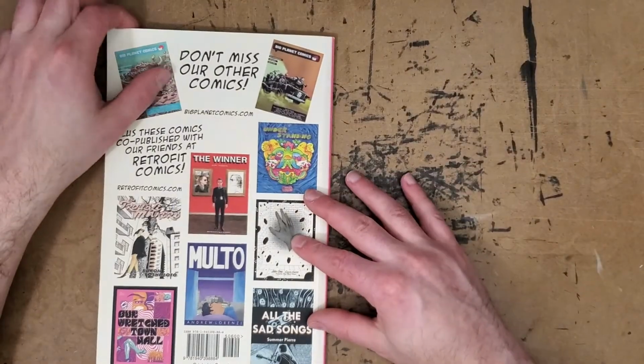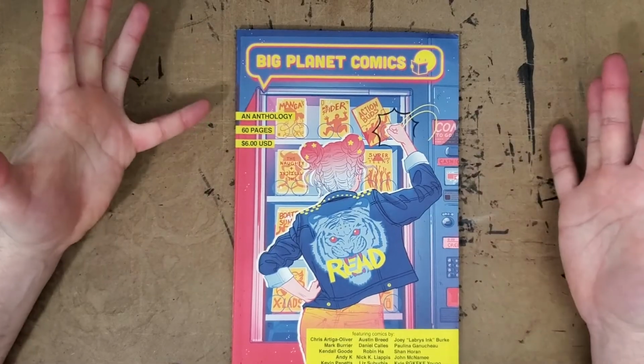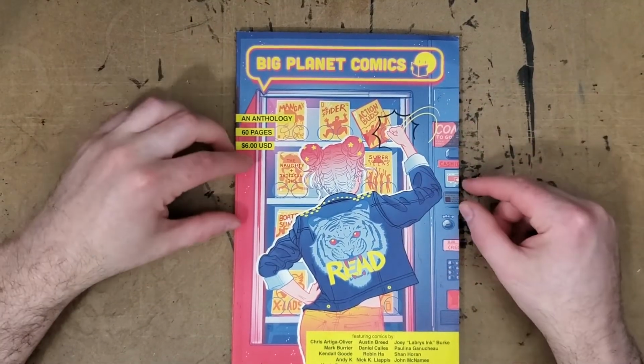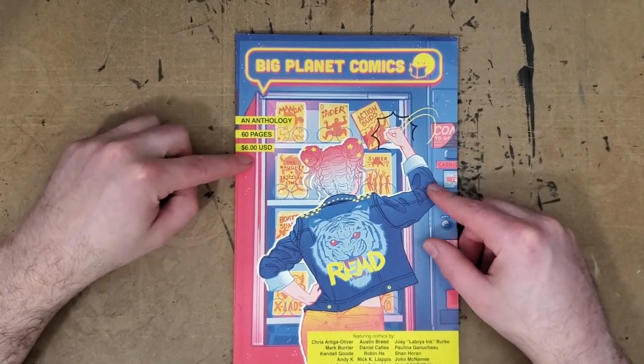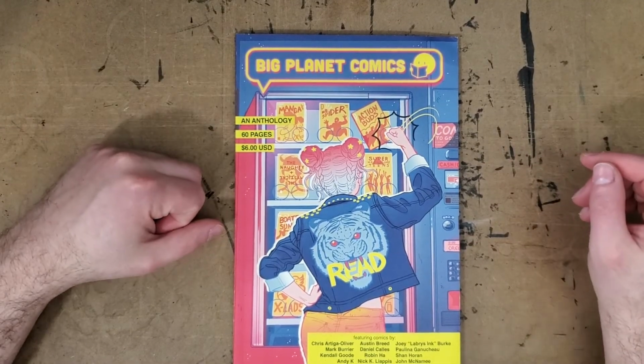So, cool book, a lot of cool artists in here to follow up on, and projects, like I said, that seem like they're from something bigger that I would like to see what that bigger thing is. So if you haven't seen this yet, $6, Big Planet Comics, really cool anthology. Go get yourself a copy.